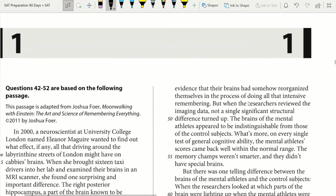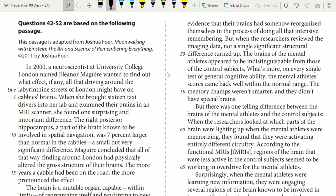All right, so now we are on passage 5. All right, let's get started with passage 5. This passage is adapted from Joshua Foer, Moonwalking with Einstein: The Art and Science of Remembering Everything. Copyright 2011 by Joshua Foer.